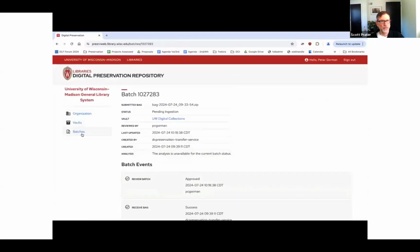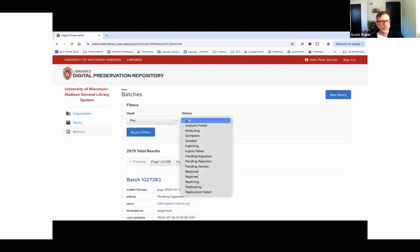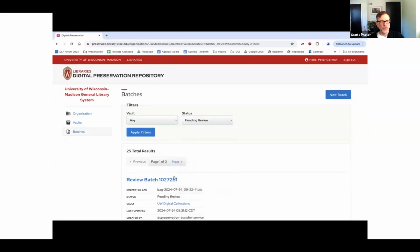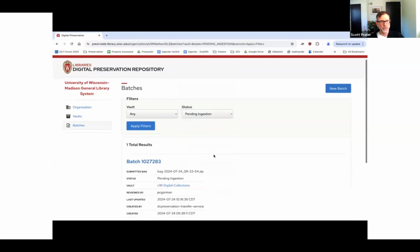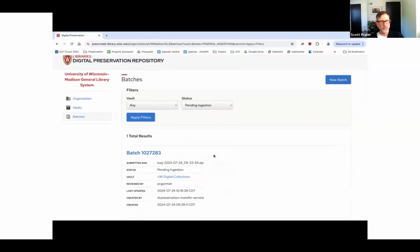Now that it is approved, we'll go back to my batch view. I'll look at what's pending review. If I refresh that list, my batch is no longer there. I'll see if it's ingesting. It's not yet, so I'll look at its pending ingestion. And that means right now that some other job has taken precedence over that.